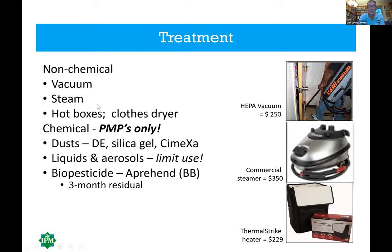And then there are things called hot boxes, which are products similar to these. They come in various sizes, ranging from a small one about the size of a suitcase like this, to tents that you can set up in somebody's living room that are about 8 feet long and 4 feet deep and 6 feet high. These are extremely effective. Heat kills all bugs at all life stages. You just need to get things hot enough for long enough. And that's why a box is a good solution, because it retains and concentrates the heat.